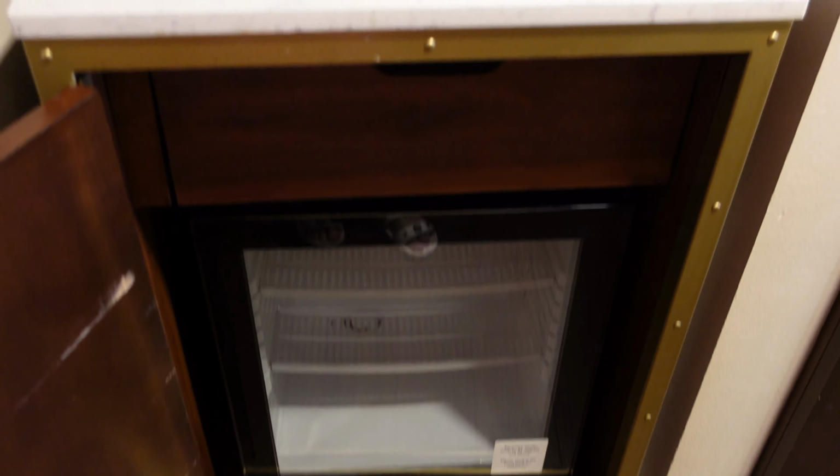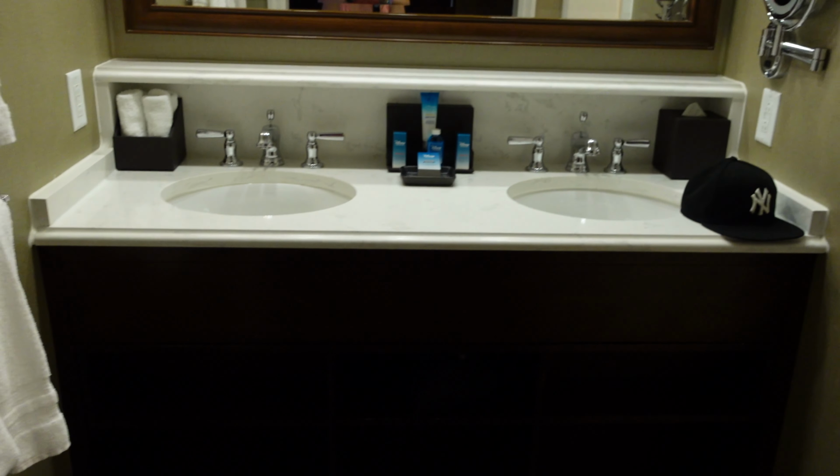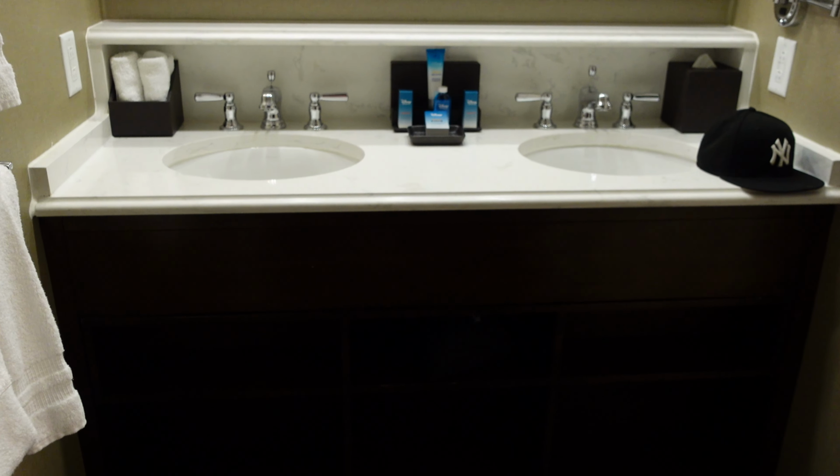Now the bathroom has a sliding barn door, which is great for privacy. We have a double vanity in the bathroom. And because this is a deluxe resort, they do give you complimentary things like lotion, shower cap, mouthwash, vanity kit, bath soap. You do get the bath soap at the moderate and the budget or value resorts, but they kind of did away with all the lotion and all that.